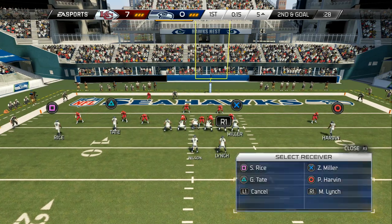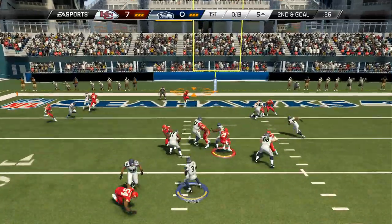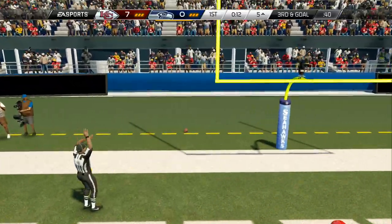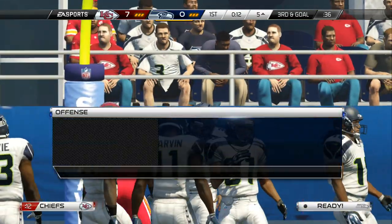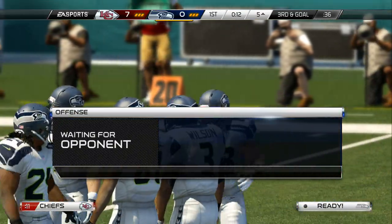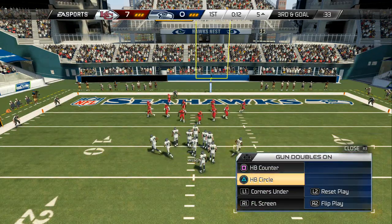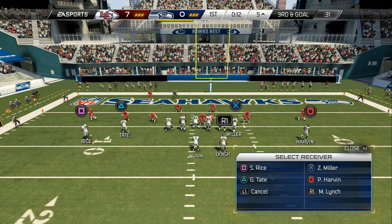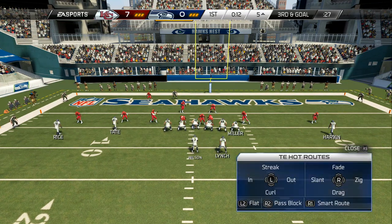This drive is now about to reach the 10th play. Second and goal. This is a nice drive by the offense, Jim. They're driving down the field. Let's see if they can put 7 points on the board. Watch the blitz. Marching down the field and taking their time. Watch the ball.